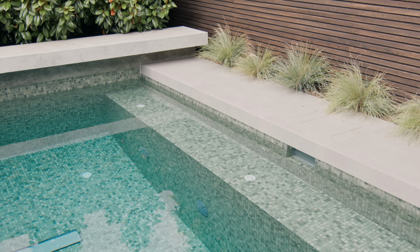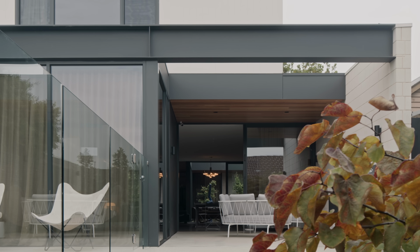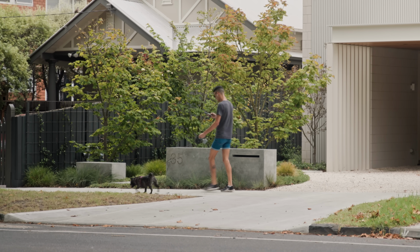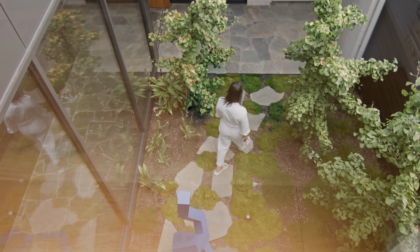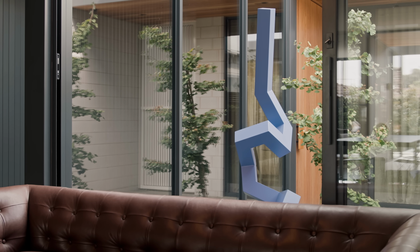We collaborated with Courtyard Studio for the landscaping. We wanted to make sure that we could feel the different seasons during the year. So we picked plants that were deciduous. So for example, at the front of the house, we've got some Japanese maples. In the courtyard, we've got some ginkgos that go a bright yellow before losing their leaves. I always knew that we wanted to have some kind of art piece or a sculpture in the courtyard. We spoke to the artist Caleb Shee, and he designed a beautiful sculpture for our garden.